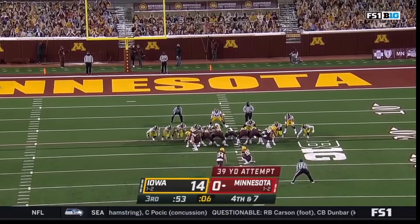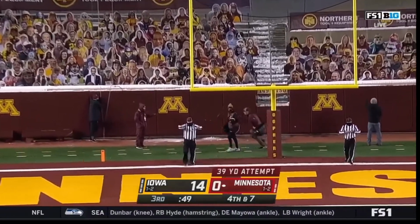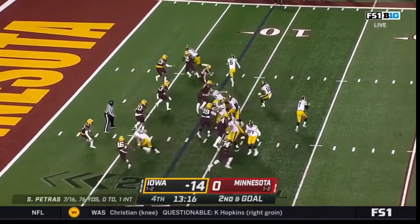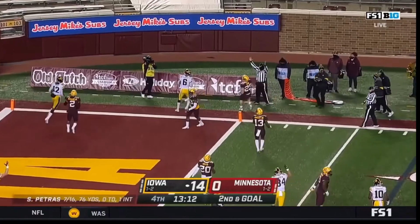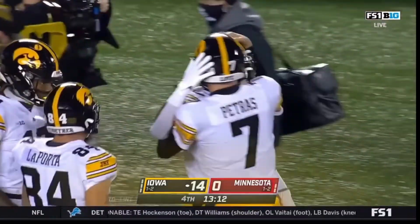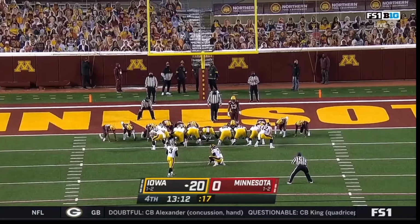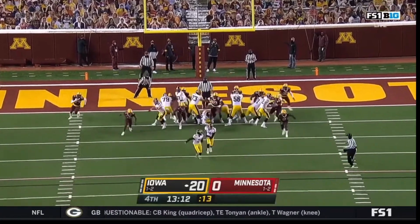We move ahead to late in the third. Brock Walker's 39-yarder is blocked at the line. 13:19 left in the game. Spencer Petrus rolls to the right and fires to Amir Smith-Marset for an 8-yard touchdown. The extra point is fumbled away, so the score remains at 20-0 Iowa.